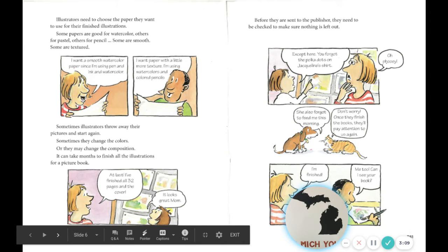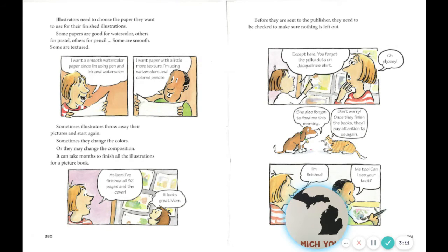Illustrators need to choose the paper they want to use for their finished illustrations. Some papers are good for watercolor, others for pastel, others for pencil. Some are smooth, some textured. I have a smooth watercolor paper since I'm using pen and ink and watercolor. I want paper with a little more texture. I'm using watercolors and colored pencils.